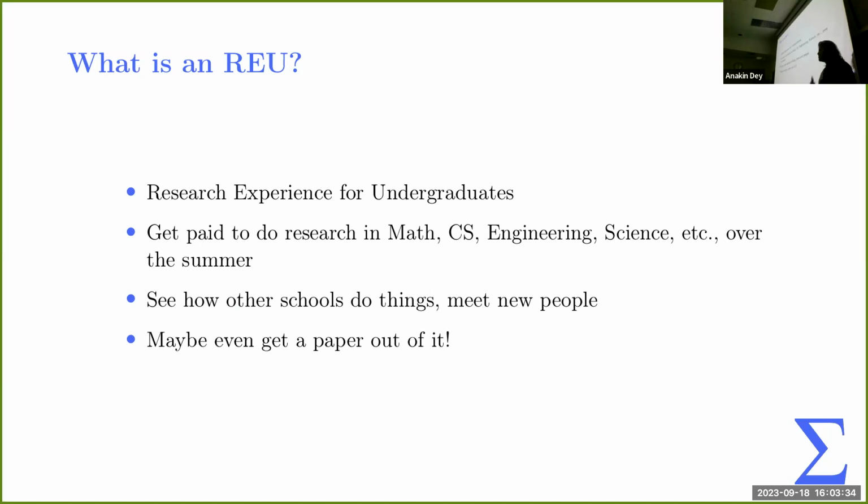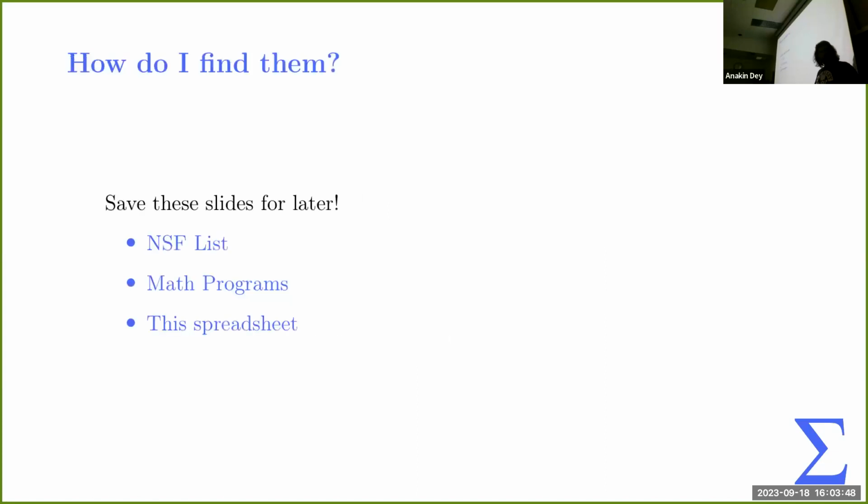And who knows? You might even get a paper out of it. You'll definitely give some presentations, give a couple talks, maybe get a rec letter out of it. There are a lot of benefits to doing an REU other than just getting a research paper out of it. Obviously you can't click on links, but the slides are uploaded. There are a lot of online resources for finding them.